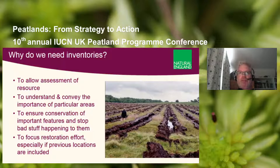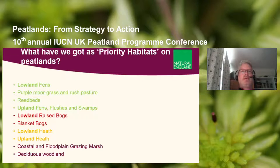And we've got recent examples where the absence of particular habitats from an inventory has led to damage. This has been the infamous Berrier case in Cumbria, on the right. And obviously it can help focus restoration, particularly if you can record where the habitat used to occur, which we have tried to do. So we've got priority habitat inventories, but are they not good enough?